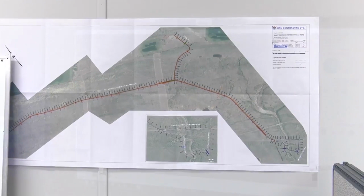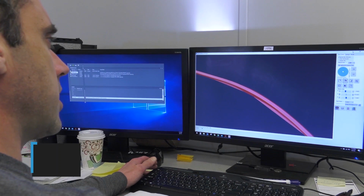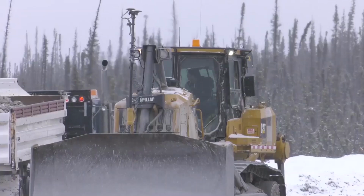So this is a 3D model representing the surface of the road. We've got the whole road from start to end, all your elevations, your horizontal position. And then from there, we just export that out into the dozer. And Frank gets it in his dozer and he sees the same thing we see here.